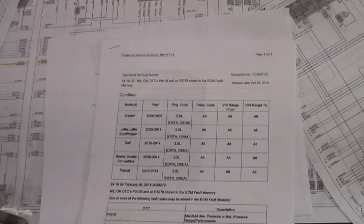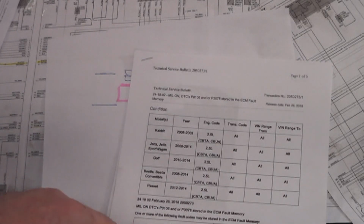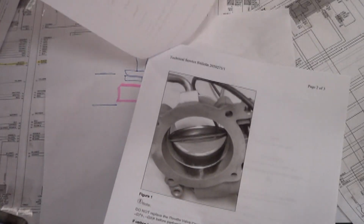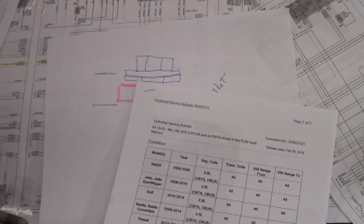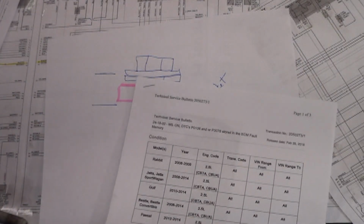In the process of looking up the wiring schematic relating to these trouble codes, number one, I realized that the intake air temperature sensor and the map sensor are in the same assembly, so there's a good chance there's a wiring problem to it or that the sensor has failed. I found a tech bulletin. This is a Volkswagen service bulletin, and it recommends cleaning the throttle for these codes, or actually it's just for the 106 code.